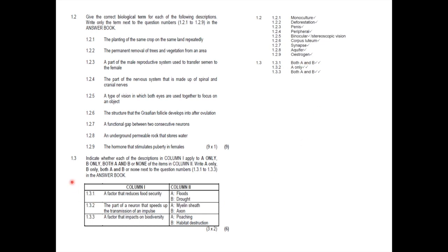Right, 1.3. Indicate whether each of the descriptions in column 1 apply to A only, B only, both A and B, or none of the items in column 2. Write A only, B only, both A and B, or none next to the question numbers. 1.3.1. A factor that reduces food security. This is human impact, you don't have to know, but yes, floods and droughts will affect the plants and animals and reduce food security, so our answer is both A and B.